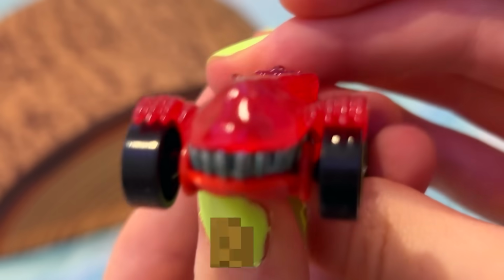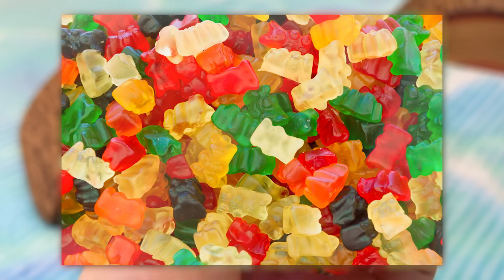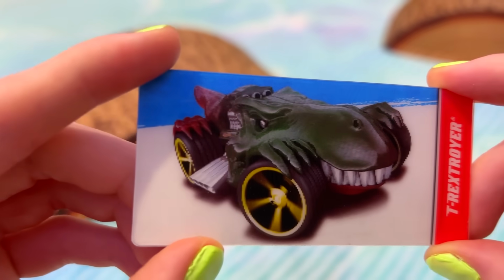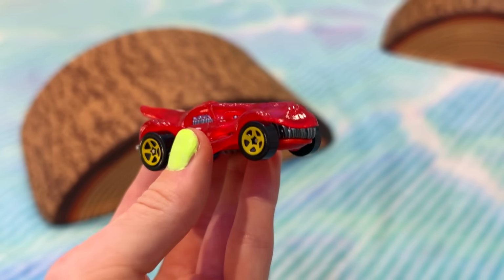Look at his mouth. It looks like a gummy. Like, I want to eat him. Yay, fruit snack! And when we put it in water, he'll be just solid green. Well, let's go see how that actually looks.